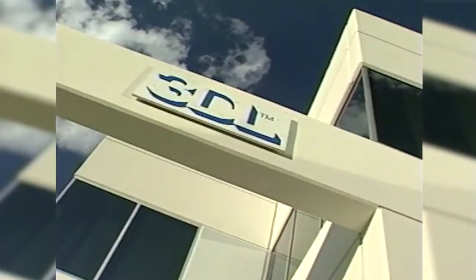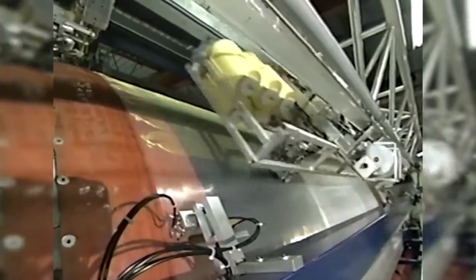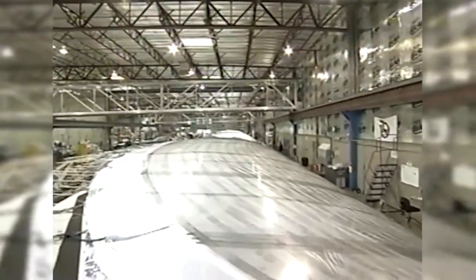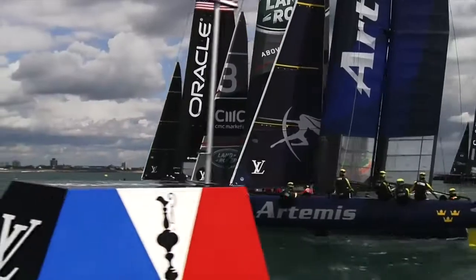In 1992, it was the first time carbon was used in sails, but still paneled. In 1995, the first time the sails were all 3DL, and they could be anything, but they were fully molded, one-piece sails with continuous yarns. And then look today, we've got wings and small sails and foiling boats.